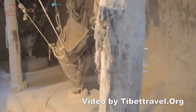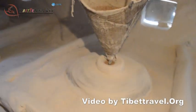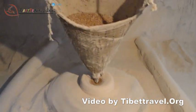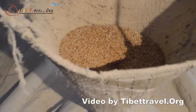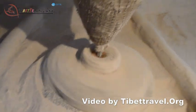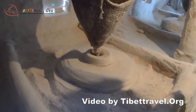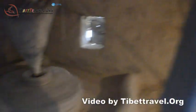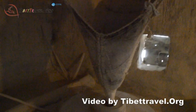So how the Tibetan people make Tsampa is here. You can have a look. What they are using, all these are the parlors. You see? And then here they are making the flour by using water energy up here. And this one also. The smell is great here.